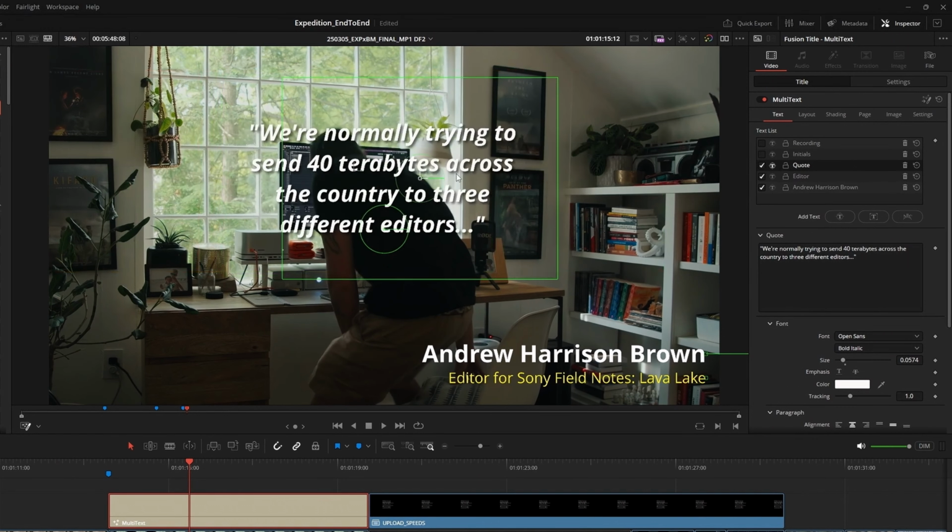There's a new keyframe and custom curves panel. This is something I've been begging for so long, because until now, dealing with keyframes on the edit page was honestly a pretty awful experience. Anytime I wanted to do even basic animation, I found myself jumping over to Fusion because it was just so much easier. So now if I have something quick and simple I need to do, I can just stay on the edit page.